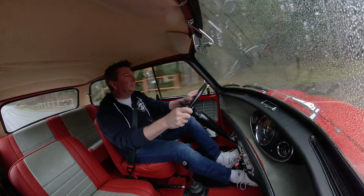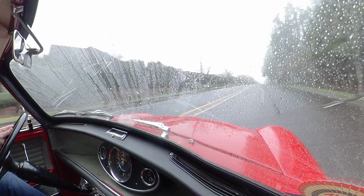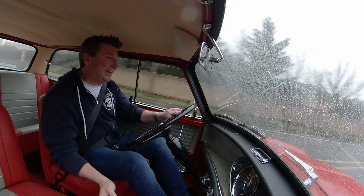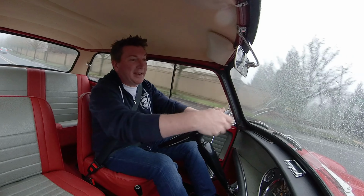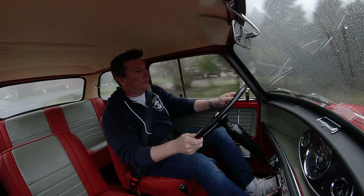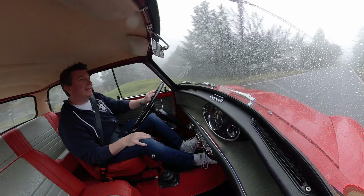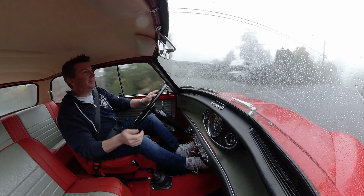Wow. This gets with the program. Man, this is nice. Now I hit about 85 miles an hour right there, and that's saying something for this little car. I'd say the top speed's just over 100 downhill with a good wind, but hey, it gets there quickly. This is a great car.